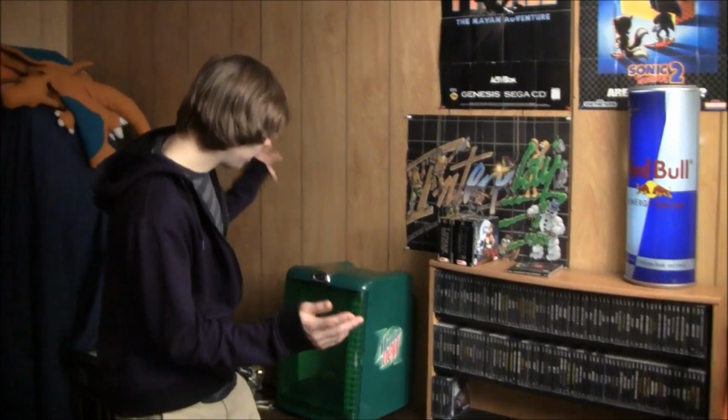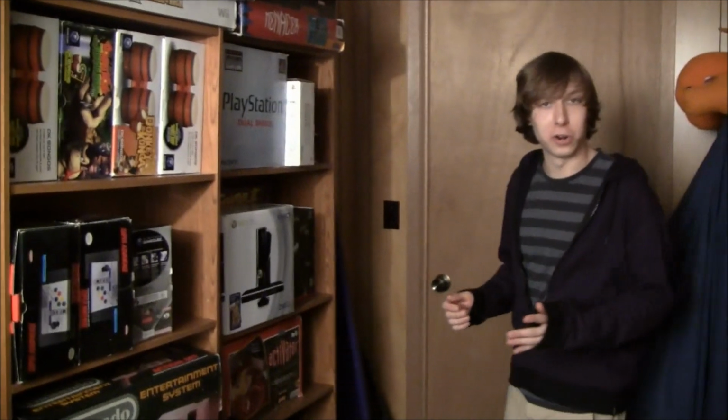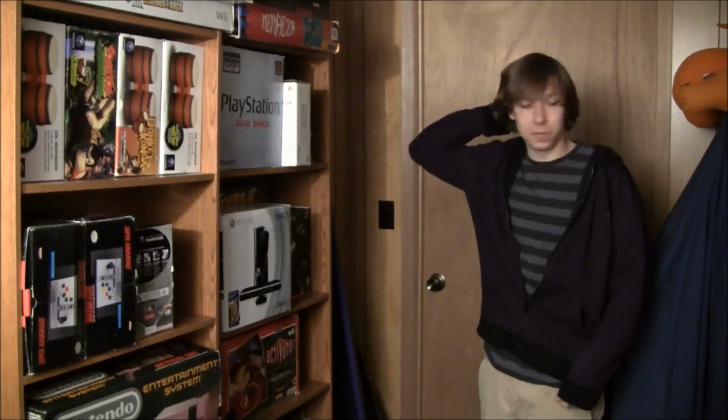So moving past the good old Mountain Dew mini fridge here into what I like to call the darker corner of the game room. I'm glad we have these lights in here today so I can show you guys everything that's over here, because this is the other pride and joy of my collection, so let's check it out.